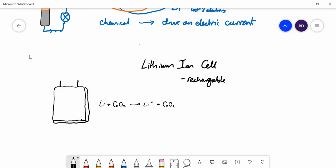Also, they have a very high energy to mass ratio. So they provide a lot of electrical energy, but they don't weigh very much. In an old-fashioned mobile phone, you could take the back off and the battery would be about that big, a couple of millimeters thin. There are two contacts. One of them is going to be the negative electrode, and one will be the positive. I'll make that the positive, red, and the negative here.